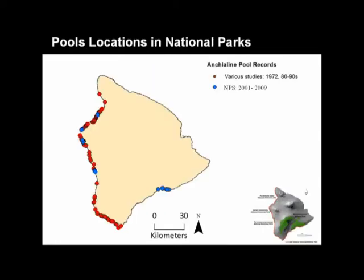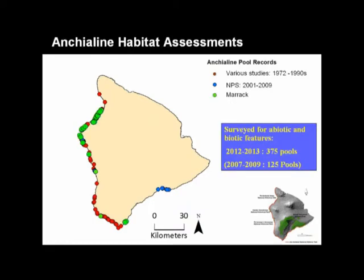So back in the 70s, the red points represent locations that an early survey effort by Maciolek and Brock went through and just looked at the habitat, some real basic water measurements. The Park Service then, starting in 2001 with Laura Schuster, began to look at the pools and the condition of the habitat. I was a part of that at Kaloko-Honokohau, and what I decided for this project was to go back. In the last 2 summers, I've been trying to survey as many pools as I can using the Park Service inventory techniques to look at abiotic and biotic features.